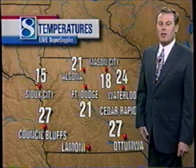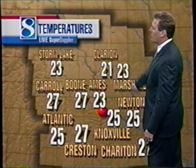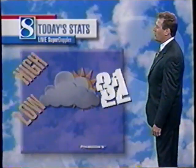Look at temperatures right now, down to 18 in Mason City, 24 in the Waterloo area, 27 in Ottumwa. Here in central Iowa, Clarion at 21, Ames still cloudy, 23, and clouds over Boone at 27. High today, 31, 22 early this morning.